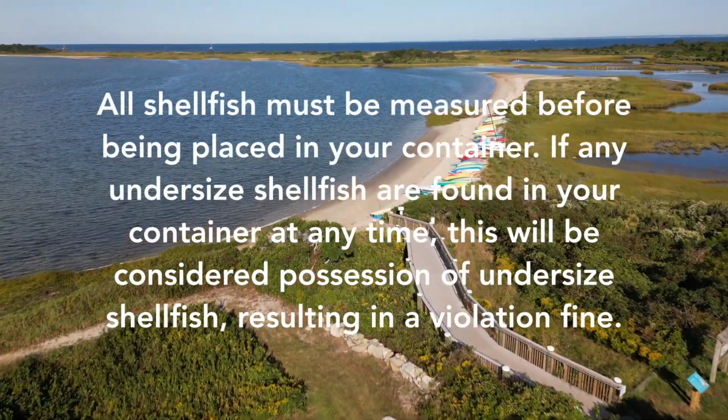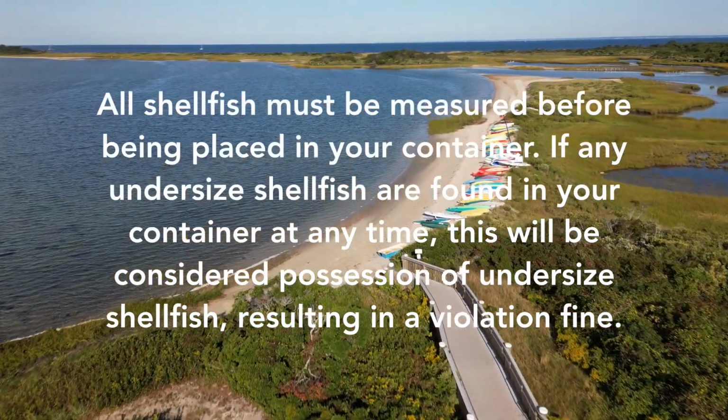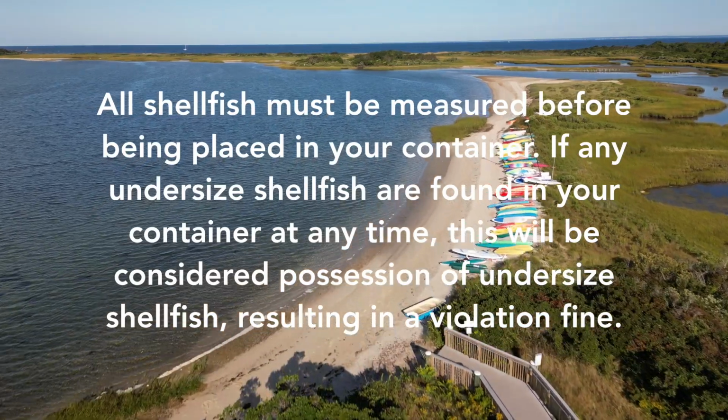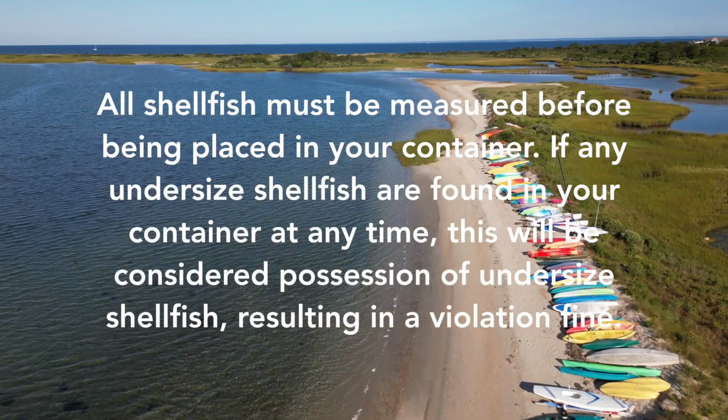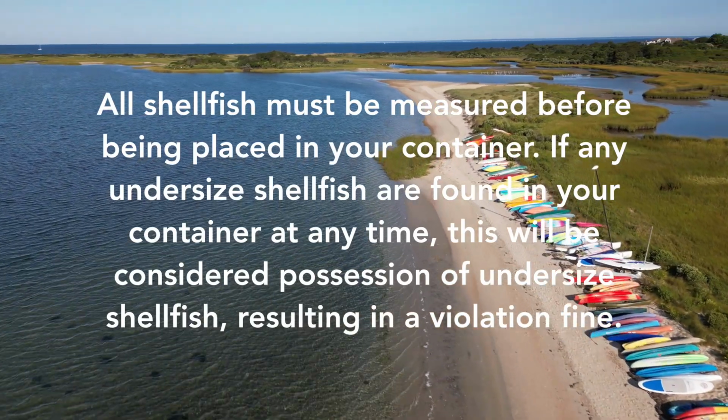All shellfish must be measured before being placed in your container. If any undersized shellfish are found in your container at any time, this will be considered possession of undersized shellfish, resulting in a violation fine.